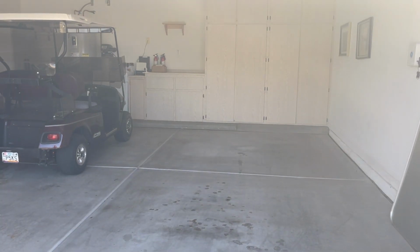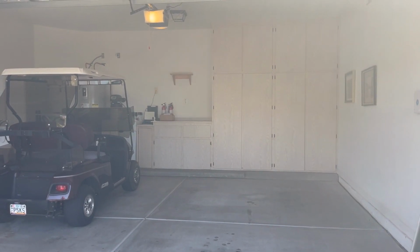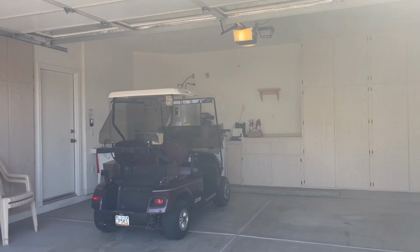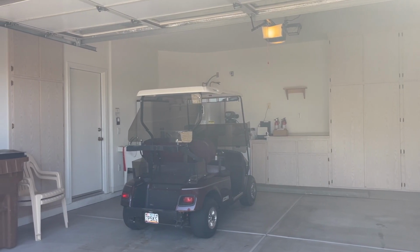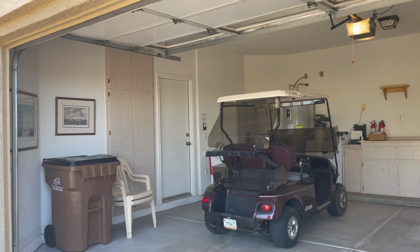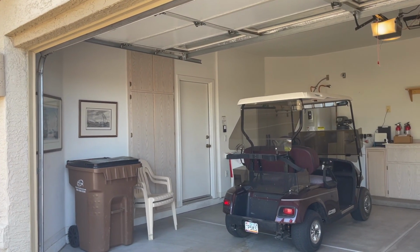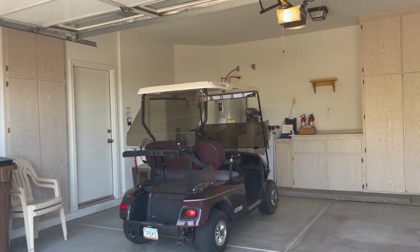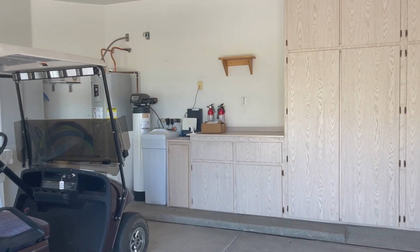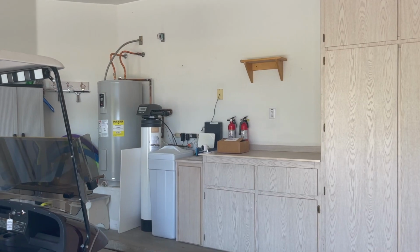So looking inside the garage, not a real deep garage, but you've got some cabinets up front there. The golf cart is not included in the sale, but if you're interested in it, I can find out about that. Some more cabinets to the left of the door going into the home. We've got a water softener. It's a little older water softener, but that's always nice to have, at least have the hookups for it.